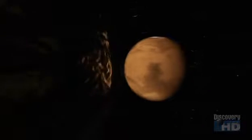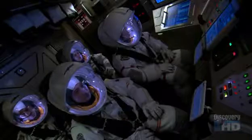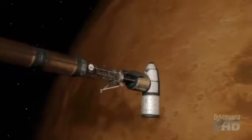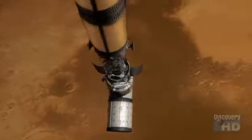First manned mission through deep space is about to reach its final destination, Mars. The crew must now prepare for the most dangerous stage of this perilous expedition, landing on the surface of the Red Planet. Entry, descent, landing is obviously the most complicated because it's the most death-defying portion.